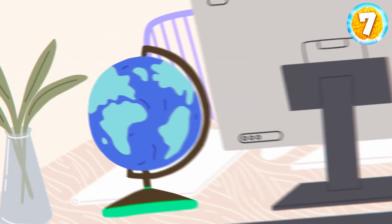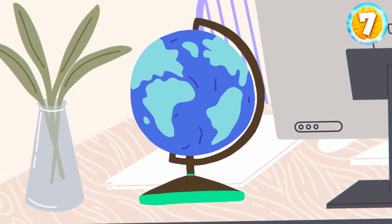The globe on his desk is now turned in the opposite direction.